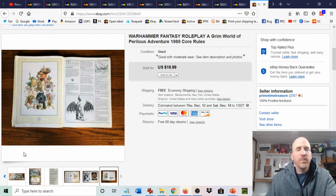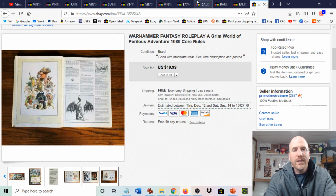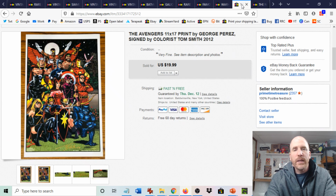You really want to try as much as possible to stay away from priority, but you could still even make some priority items work, as I'll show you a little bit later, at the $20 price range. So this one here, I'm actually going to X out of this because I technically did take a best offer on this one for $15 today.